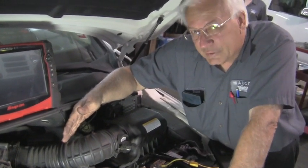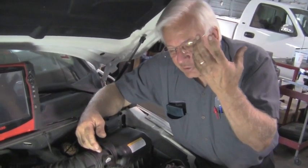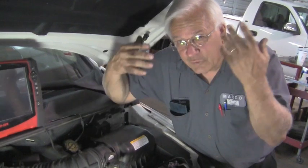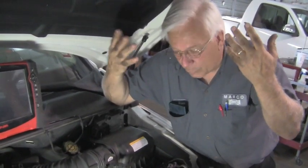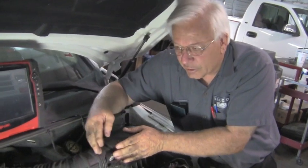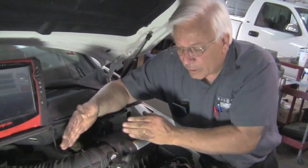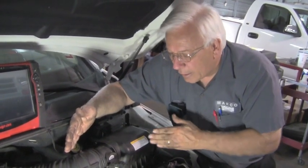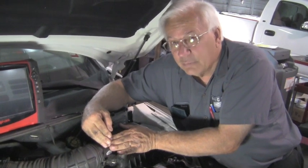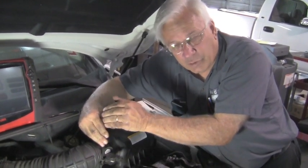Well, this has a mass airflow sensor, which is right here. Well, when the pistons come down, they create a negative pressure. Now the atmospheric pressure, which is positive, then rushes in through the air filter past the mass airflow sensor into the pistons to fill that void of the negative pressure. So all the atmospheric air has to pass by this mass airflow sensor, so it can measure it. When it measures it, it sends that report to the computer.